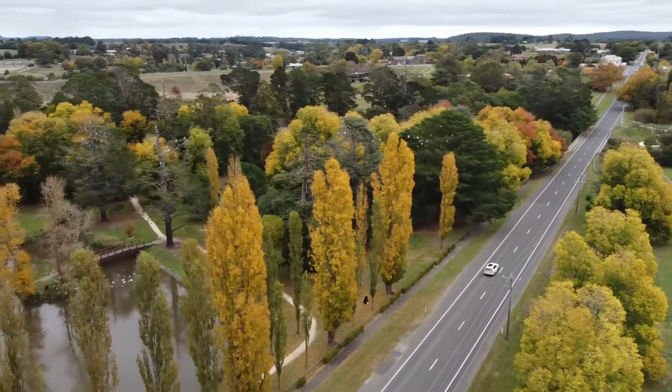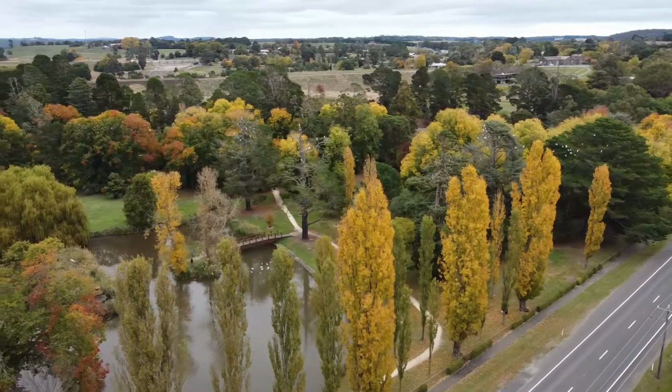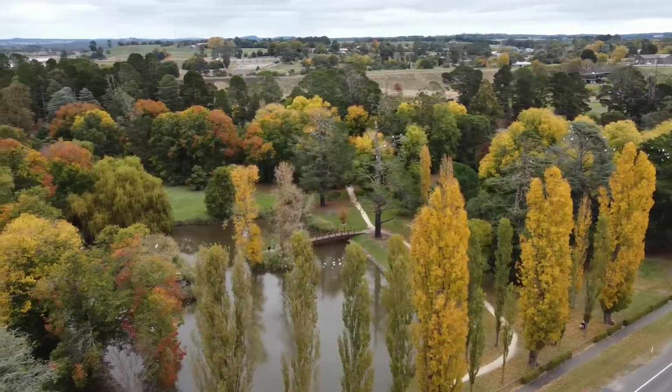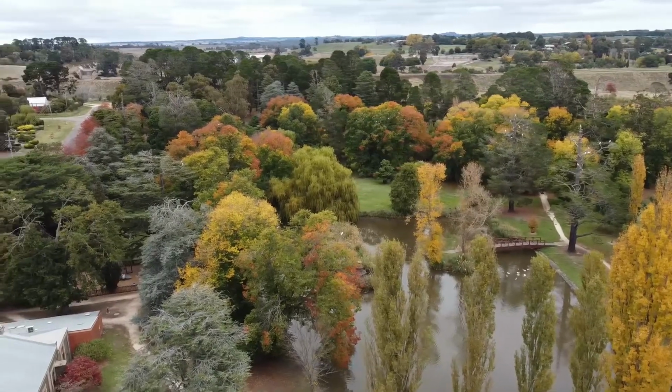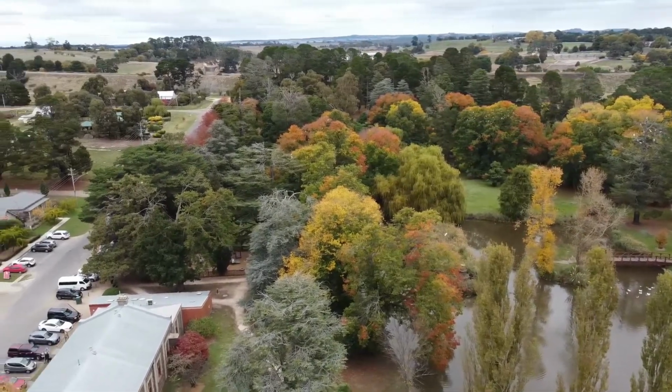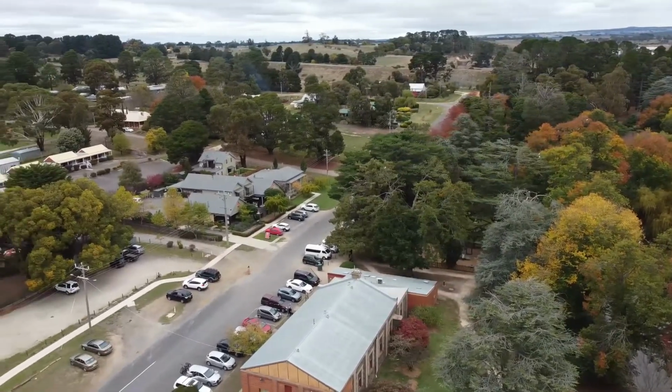So as we come around to the left here, this is the Malmsbury Botanic Gardens, and it is the oldest in Victoria. It was established in 1850, and you can probably see the geese in there and a lot of ducks, and they're quite big and plump.